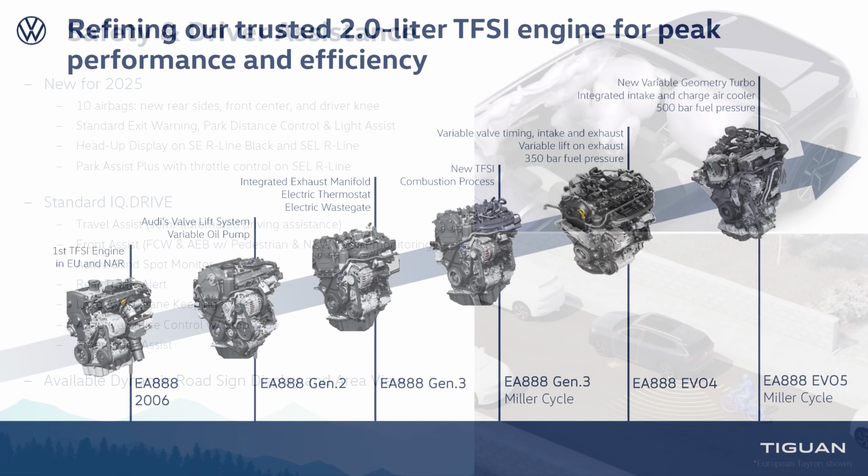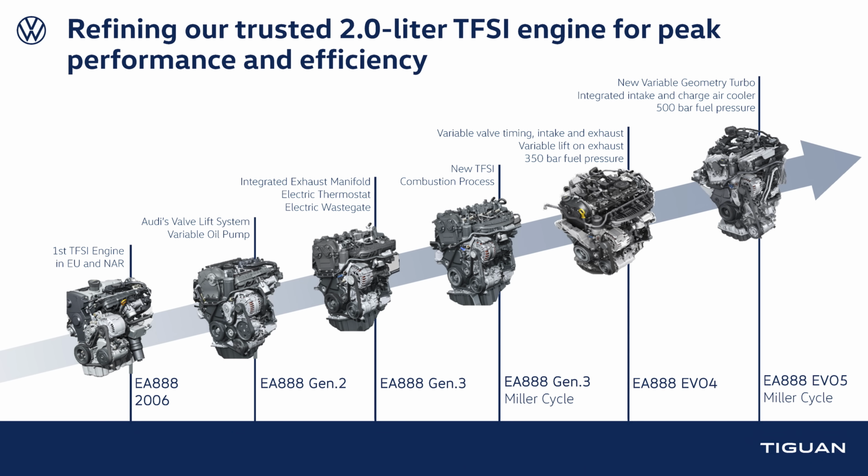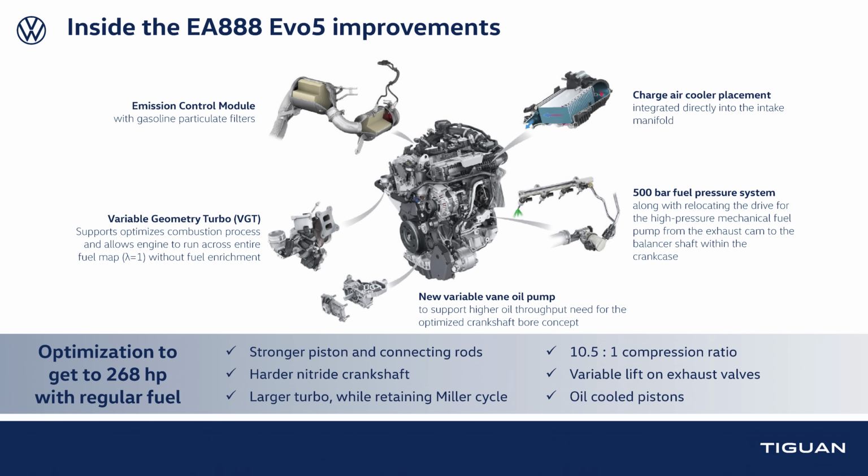Now, when it comes to the drivetrain, this vehicle has, as of now, 2 powertrain options, though they're going to add a third. This can be had with the low output 2-liter E888 engine. It makes over 200 horsepower and over 221 foot-pounds of torque. That's your base setup. Obviously, it can be had as either front-wheel drive or 4Motion all-wheel drive.